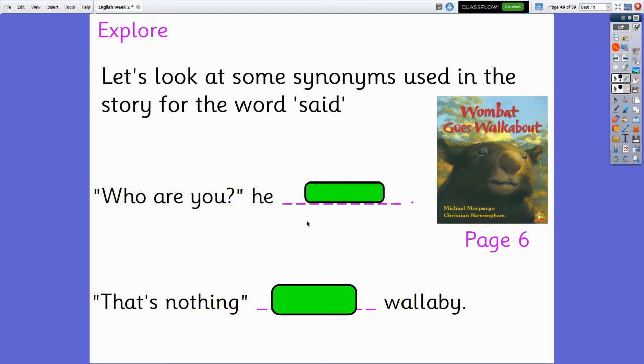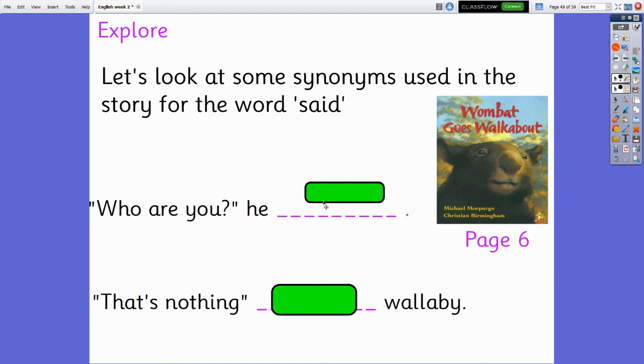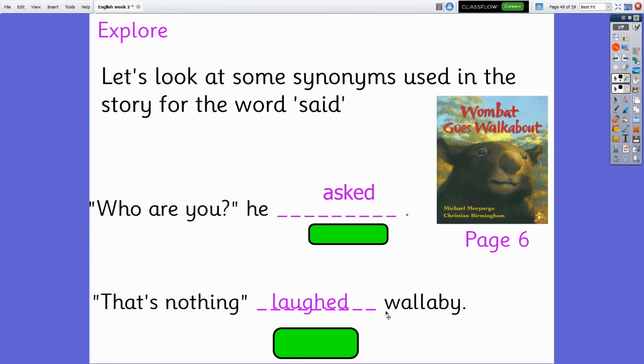Let's check our answers. "Who are you?" he asked. "That's nothing," laughed Wallaby. Well done if you found those synonyms for the word said.